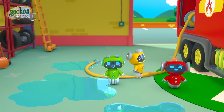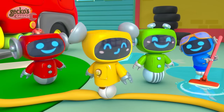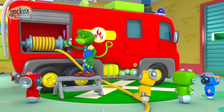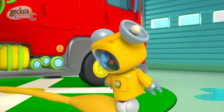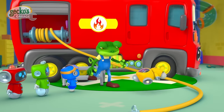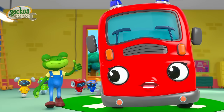What? Come on, mechanicals. Give me a hand, please. Are you all right, Yellow? Well, I think that's the problem fixed.